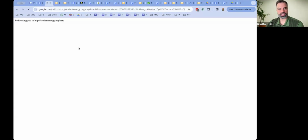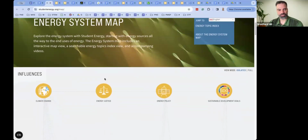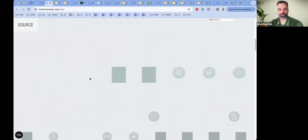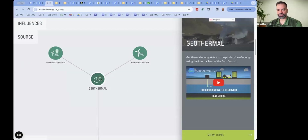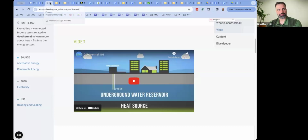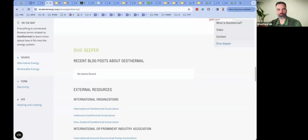So students go to this website, Student Energy. It's actually all done by students, although in collaboration with adult experts in the field. You can see that every energy source is here, and you can click on it, like geothermal. Sorry, my screen's blinking for me, so it's probably blinking for you quite a bit. You can click on geothermal, and it's really nice because each energy source has a video and a short reading. It's just manageable. And if they even want more information, they can go further.